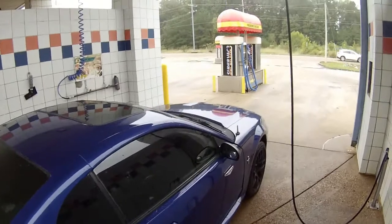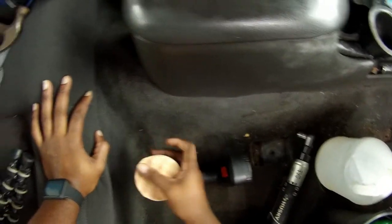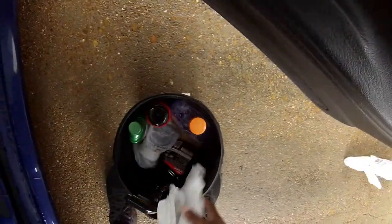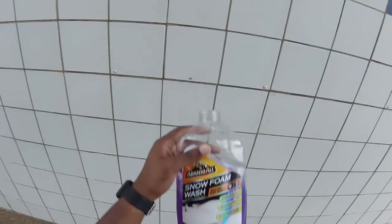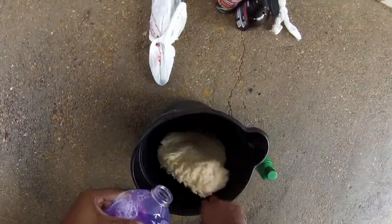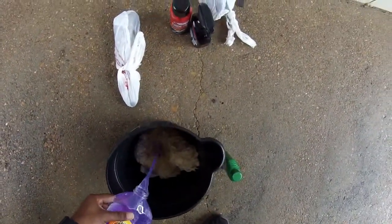Since I have the passenger seat out, it's real easy for me to go ahead and vacuum and everything. But I have this little buffing pad right here. So I got that. Got my swirl remover, stuff like that, man. But yeah, I'm gonna go ahead and get set up for this wash, bro. Just add a little corner of this. What is this? Snow foam wash. I have the Harbor Freight pressure washer at the house. Love it. Foam cannon on that thing is the truth. So add some of that.